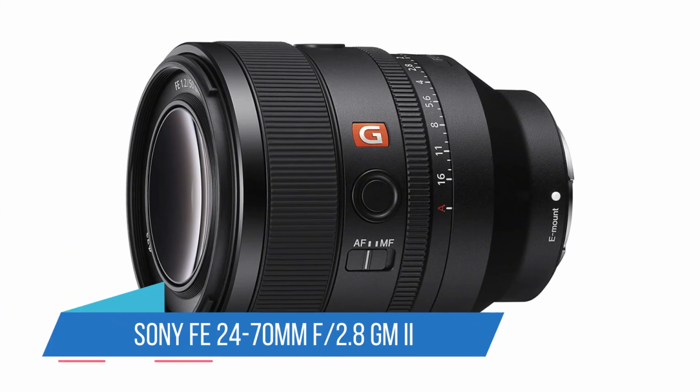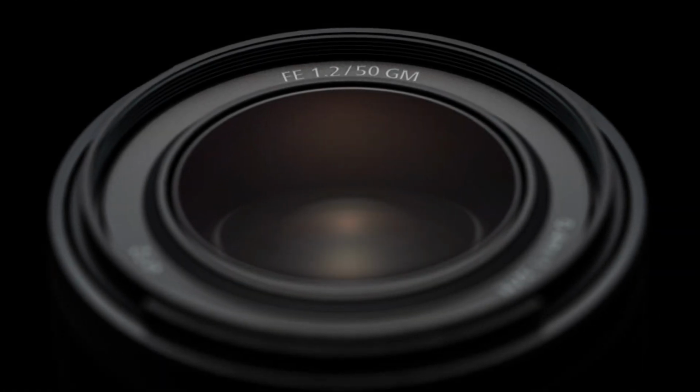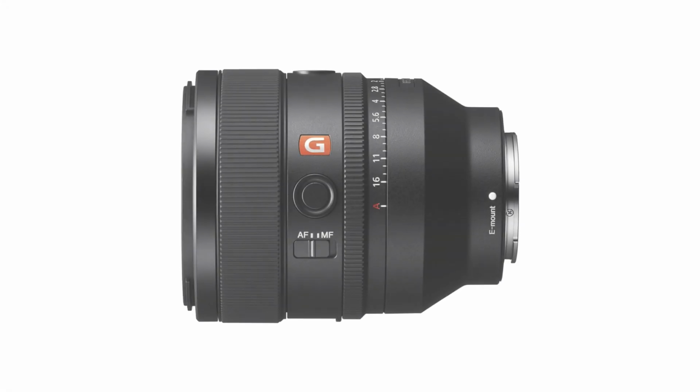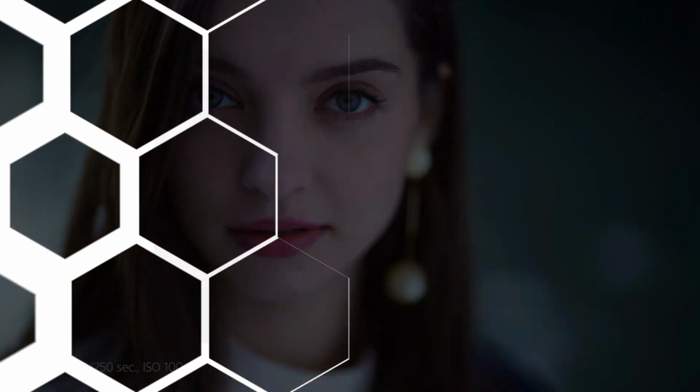Number 1. Sony FE 24-70mm f/2.8 GM2. The Sony FE 24-70mm f/2.8 GM2 is widely considered the best zoom lens among reviewers. It's the gold standard for optical performance in its class and features a durable design that includes rubber gaskets at each seam, so it makes for a great outdoor companion.